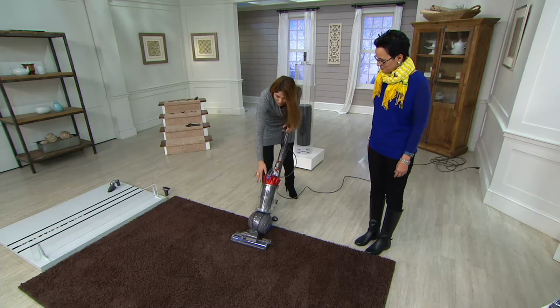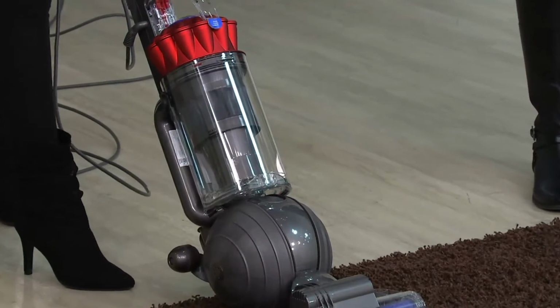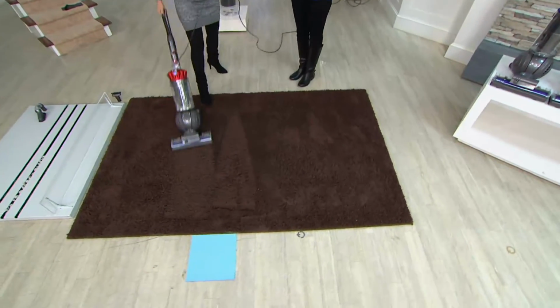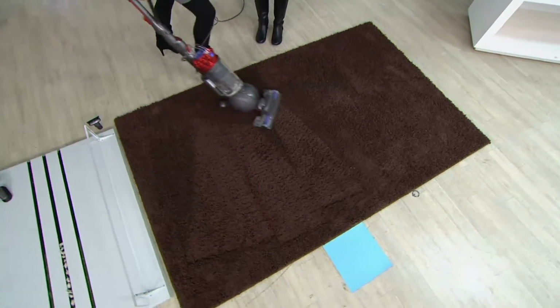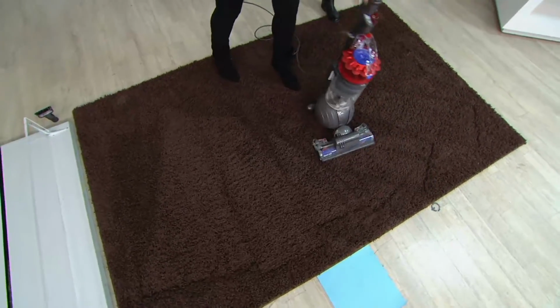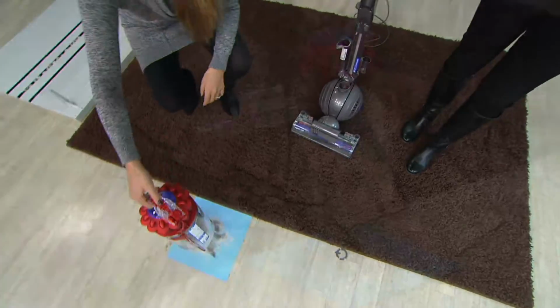Right. So we're going to start this demonstration with an empty bin so I can really show you properly the before and after on a carpet that does look clean. We're going to go ahead and run right through this. Again, it is the Ball Allergy. We've added a lot more power in this machine to pick up the allergens, the dust mites, the pollen, the pet dander. So that way, when you see the results, you get results like this.